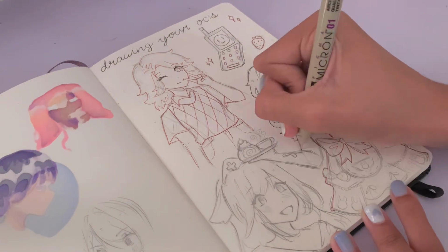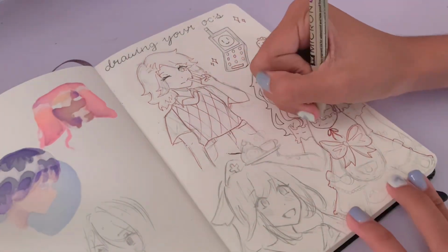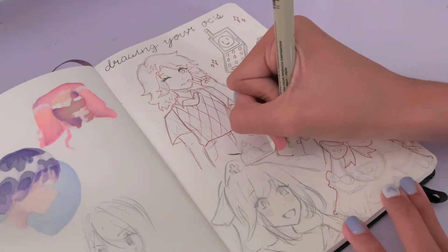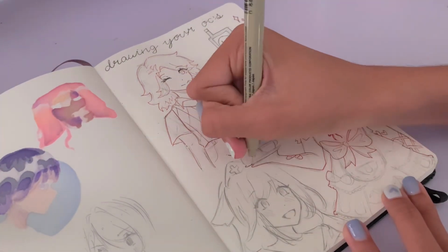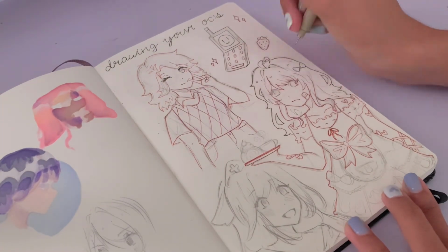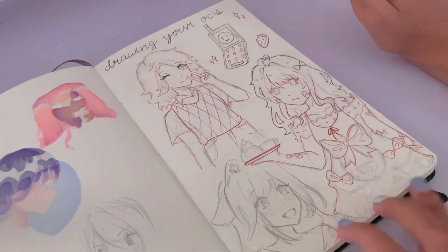I went back to using brown fine liner for most of the drawings, and I'm pretty happy about that decision. A lot of the colors for all the OCs were very pastel, so it would have looked too harsh if I did use black. However, I decided to stick to using black for the eyes, especially the lashes, so it would be more defined and it would kind of capture the attention.